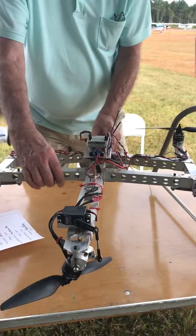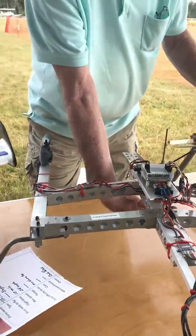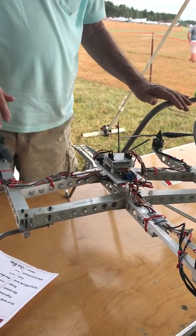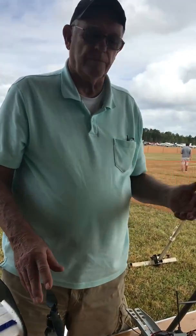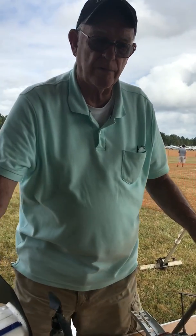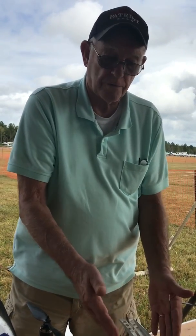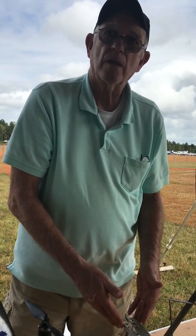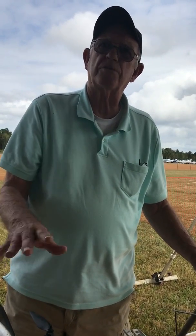Oh, I see. Okay. And the payload goes under here. And the big plus for this is it's simple. Most people are used to this kind of configuration as opposed to the flying wing. The endurance depends on how big a battery you've got in it. And typical flight time with a standard battery, what would that be? Again, you're talking 15, 20 minutes in that ballpark.